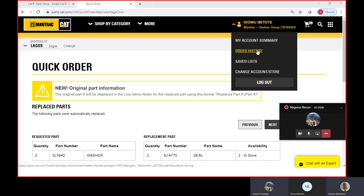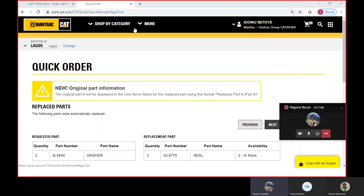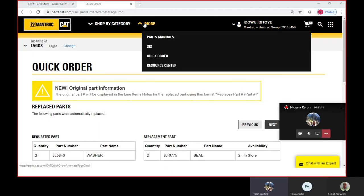Yeah, perfect. Sounds great. So Semia, say I don't know my part number, I'm an owner operator. What are some of the ways that I can find out what my part is? I can see that there's parts manuals there, but what are the ways that we can discover our part?